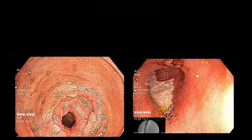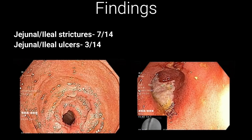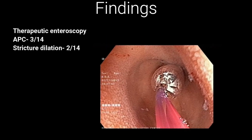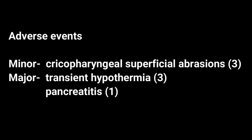2 patients. Enteroscopic findings: jejunal and ileal strictures were seen in 7 patients. Jejunal or ileal ulcers were seen in 3 patients. Therapeutic enteroscopy: APC was done in 3 patients. Stricture dilatation was done in 2 patients. The average time taken for anterograde enteroscopy was 61.1 minutes and retrograde enteroscopy was 90 minutes. Adverse events: minor were observed in 3, cricopharyngeal superficial abrasions. Major, 3 had transient hypothermia and 1 had pancreatitis.